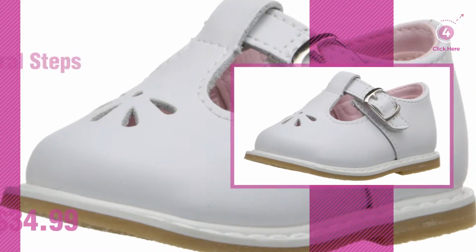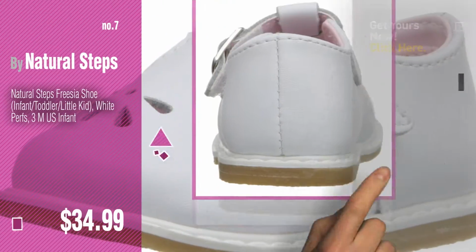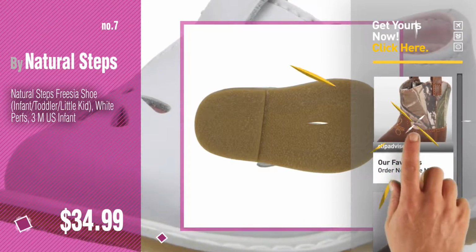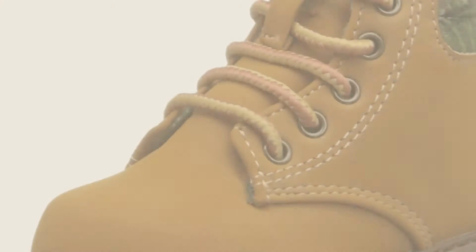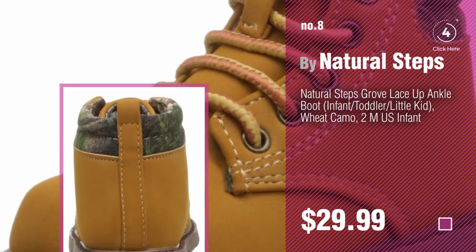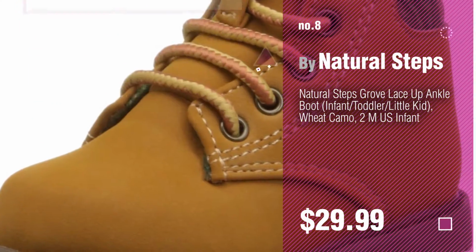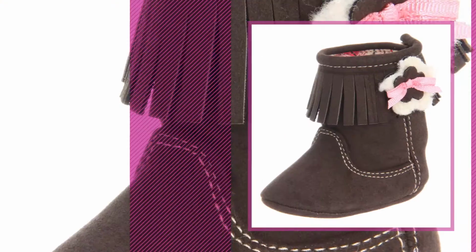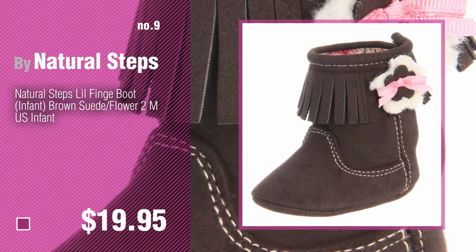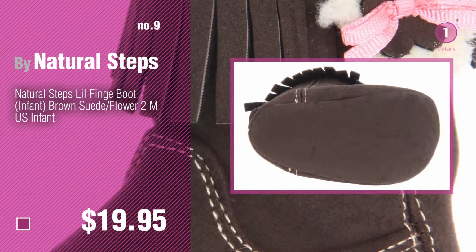Number 7. Click the info circle to find more amazing products and gift ideas. Number 8. Number 9. Discover more Natural Steps baby products ideas and items to explore, click the info circle. Number 10.